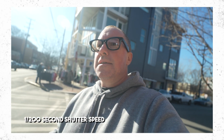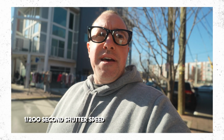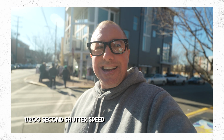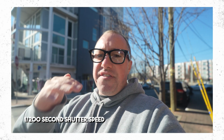I know a lot of people obsess over a 1/48 shutter for video. I think that is an outdated way of thinking about video production. In a world where we're talking about 60p, I just don't think that people chasing the old school 24p 1/48th of a second shutter is applicable in today's modern day, where we're seeing videos in different frame rates, whether it's video games or vlogging or whatever. I don't think it matters. So I just try to stay under 1/200th of a second to keep the motion from being crazy strobey.